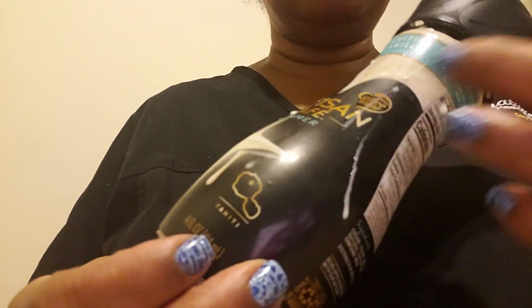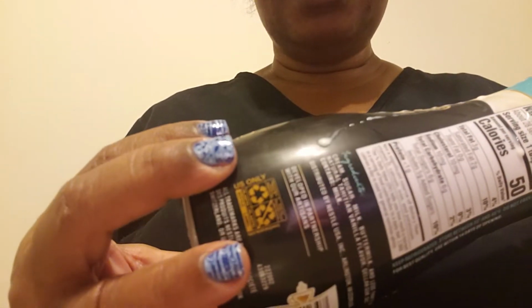This I just finished up, as you can see, so I'll be throwing this away first. This is the Artisan Cafe Creamer. This is the Coffee Mate Tahitian Vanilla. This does have buttermilk in it.